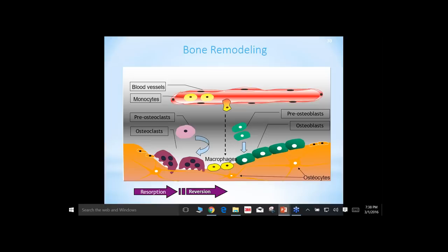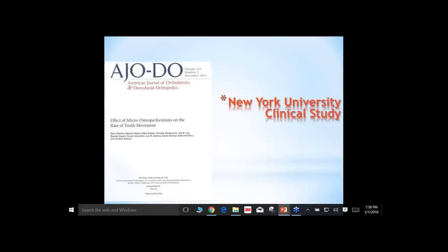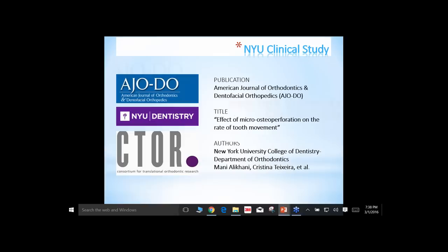So you go from resorption to reversal to formation of new bone, and then ultimately mineralization of that new bone. And that osteoid-like bone becomes your new surface. So NYU did the original studies, and really, as far as I'm concerned, these were very, very clean studies. And it was the effects of micro-osteoperforations on the rate of tooth movement.